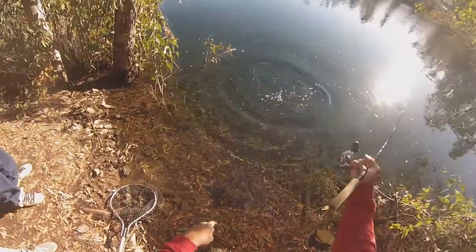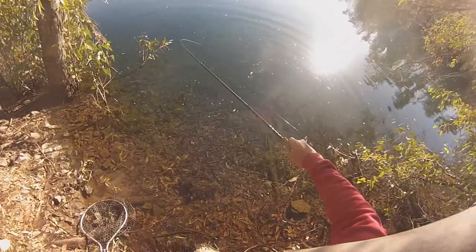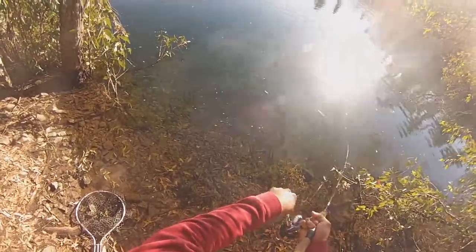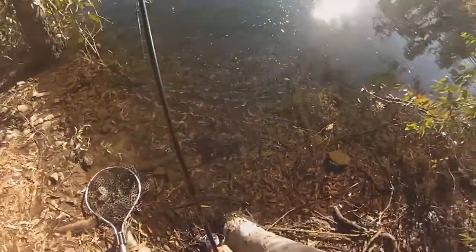Oh my god. He's got a lot of strength in him. Yeah. These ones over here are way more worth it than the ones in Hermit sometimes. Hell yeah. Oh, dang. What a fighter. Crazy.